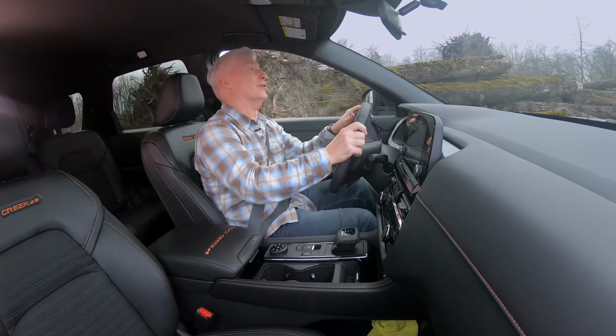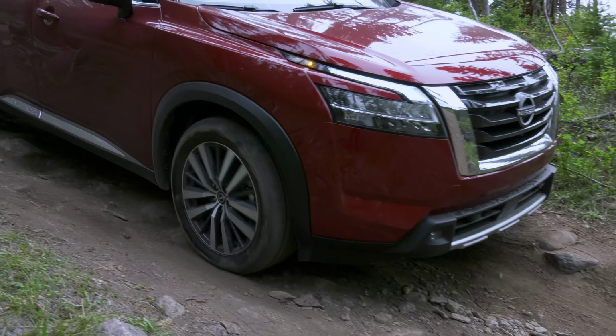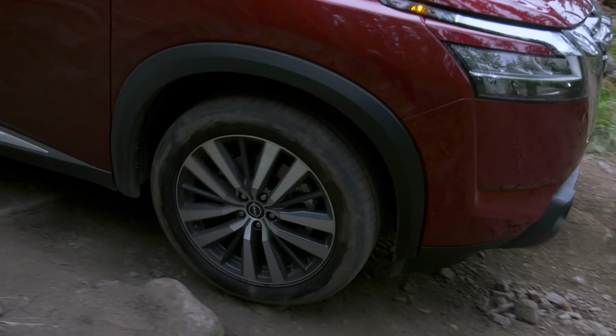Considering what manufacturers have shared with me, the vast majority of people plunking down 45 grand on the Rock Creek would probably stay clear of that nasty stuff and do something more like this. Nissan was trying to simulate a poorly graded Forest Service road at this event. The normal Pathfinder scampered around without any problems. And knowing what I know, most Pathfinders, Rock Creeks included, will never see duty like this. But good to know that it can handle it.